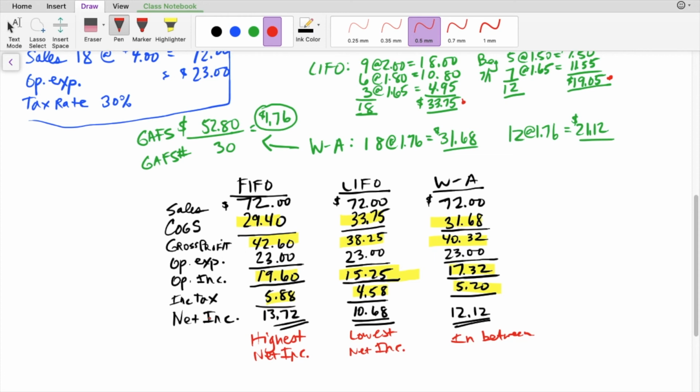So, between FIFO and LIFO, I've got to know what this difference is. What is the case here? Well, we see here, cost of goods sold is $29.40 under FIFO, and it's $33.75 under LIFO. So that's really what's driving the difference in everything else that follows. Now, why is my cost of goods sold under FIFO so much lower than under LIFO? Well, as we said, prices are rising. And so under FIFO, first in, first out, the ones I expense first are the cheapest ones because they're the oldest ones. So my expense here is lower.